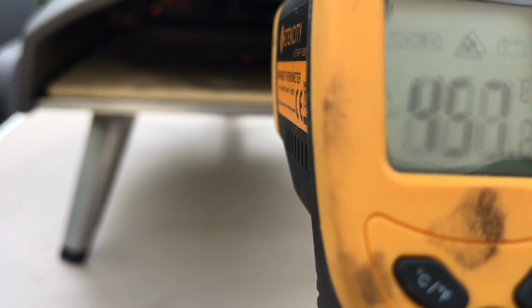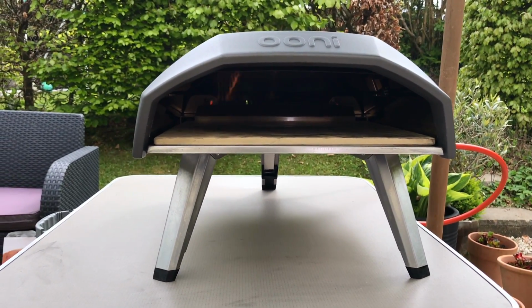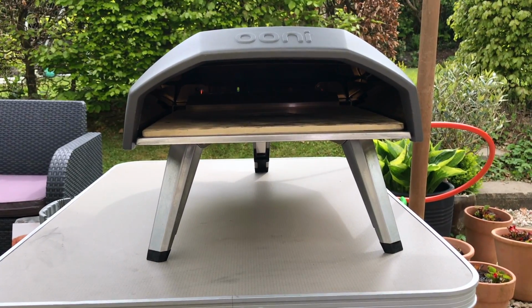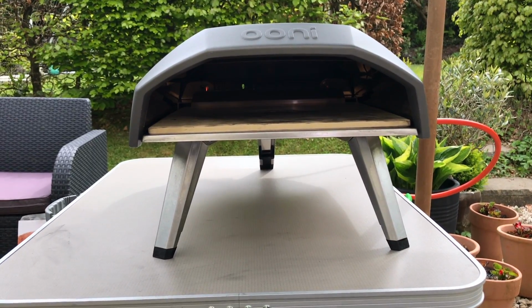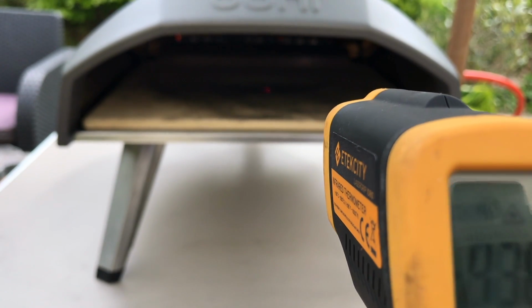I did see 466, 470. It's heading to 470 and I'm at 28 minutes. I'd never cook this high, by the way, but I just want to see. Right, it's 29:52. I'm going to just come in here now and see what the final temp is on this oven.